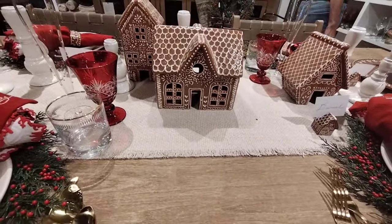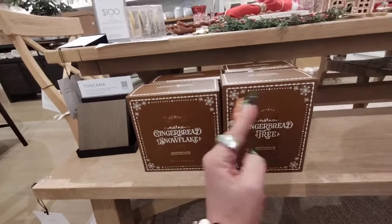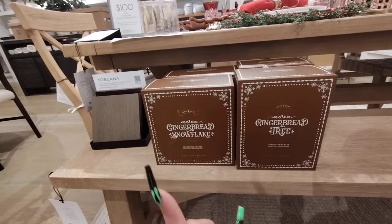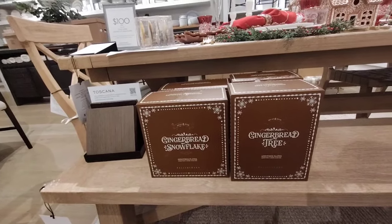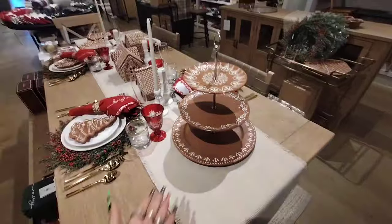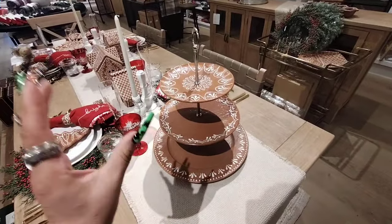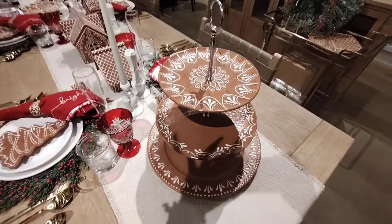Absolutely gorgeous. All right, I found the prices for you. The snowflake is $49.50, and so is the gingerbread tree. And you do get a set of four. So those are the prices. I wanted to show you guys, they just started putting a lot of it out, but watch. All right, this gingerbread tray is stunning, and I want it. I don't know how much it is, but it's absolutely gorgeous. Look at that.